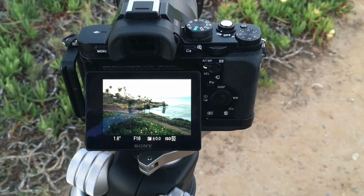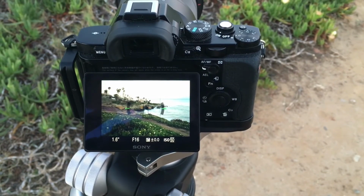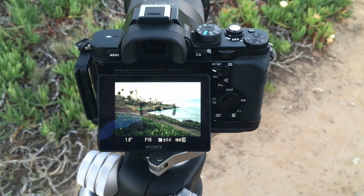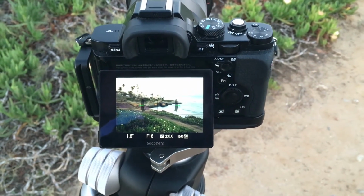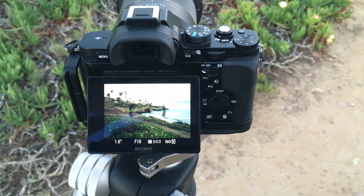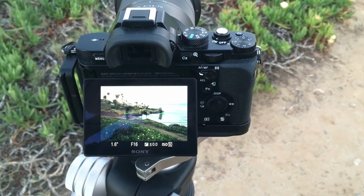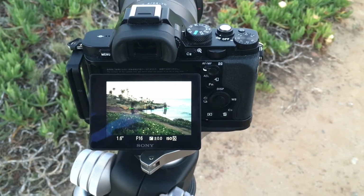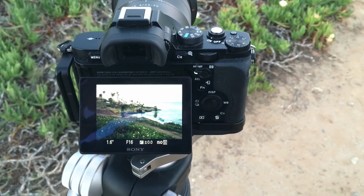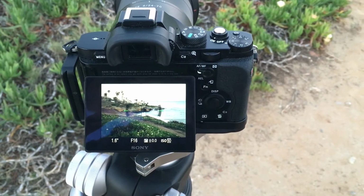So I'm set up at f16. ISO's really low, 50, as low as this camera will go. I want everything to be nice and crisp, no noise. And you can see the framing there. So in the video, the sky is most likely blown out, but that is actually within range. So the Sony A7R is picking all that up without a problem. And in aperture priority mode, letting the camera do the metering, it's giving me a little less than 2 seconds right now. And that's nice.